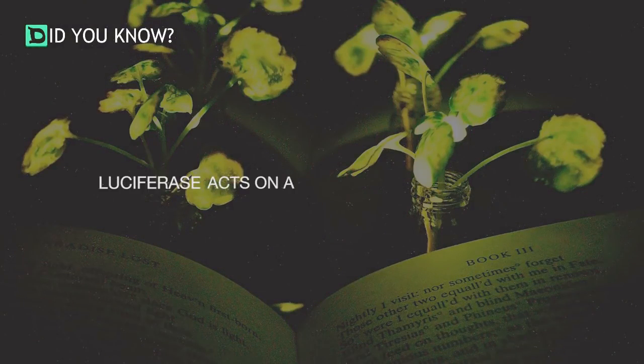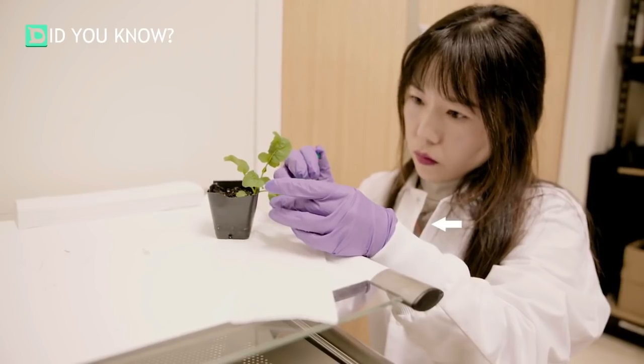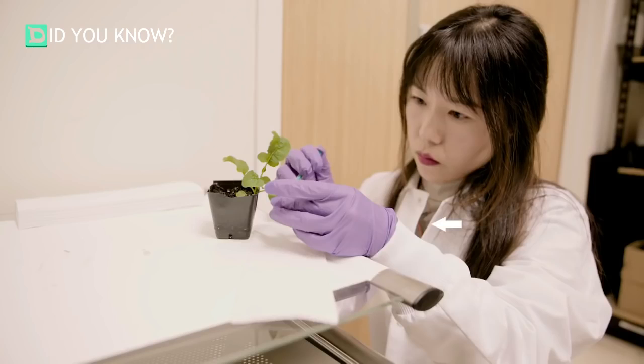The MIT team packaged these components into a separate nanoparticle carrier made from materials that the U.S. Food and Drug Administration classifies as generally regarded as safe. These carriers help each component arrive in the right part of the plant, as well as prevent them from reaching concentrations that could harm the plants.